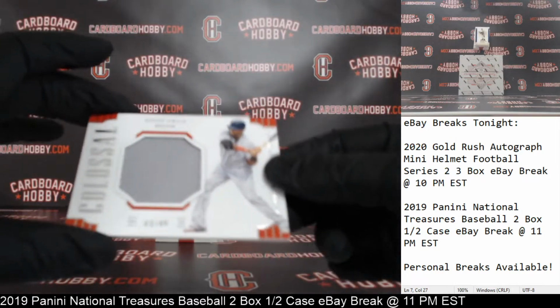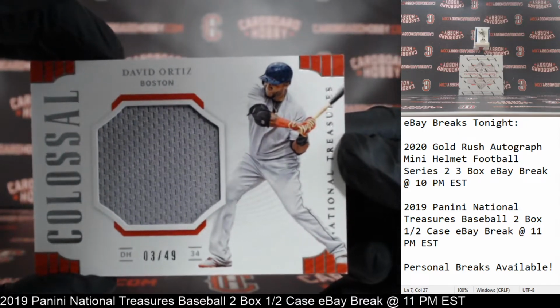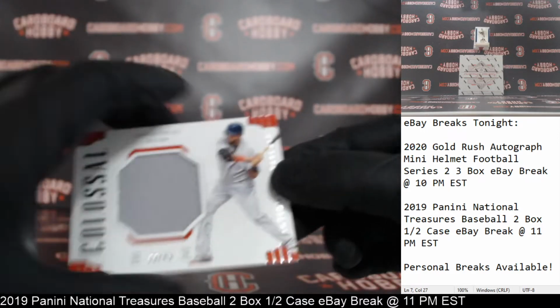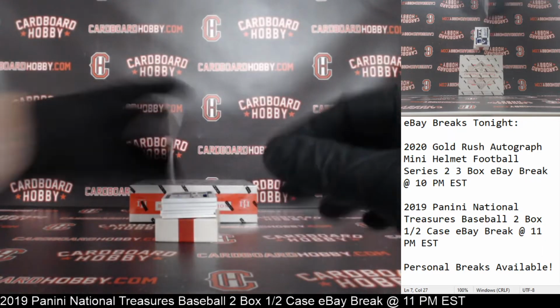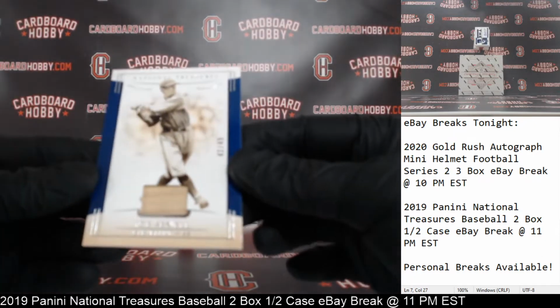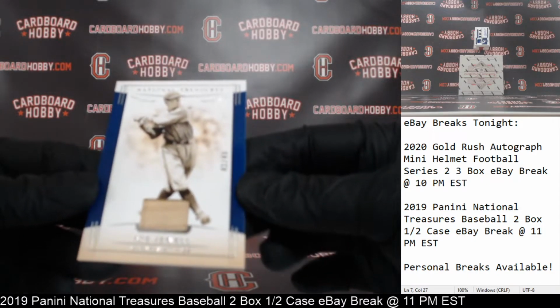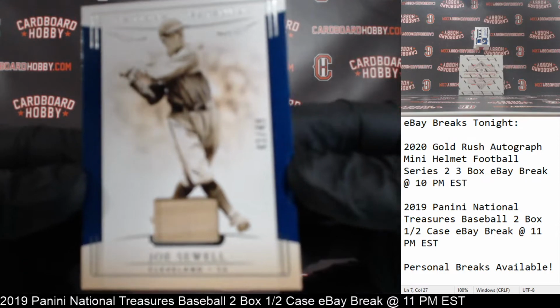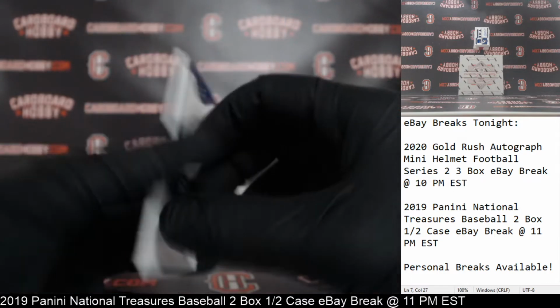We got a David Ortiz for the Red Sox, 3-49. Relic. Red Sox, real nice Ortiz there. We got a Joe Sewell for the Indians, bat relic, 42-49. Indians on the board.